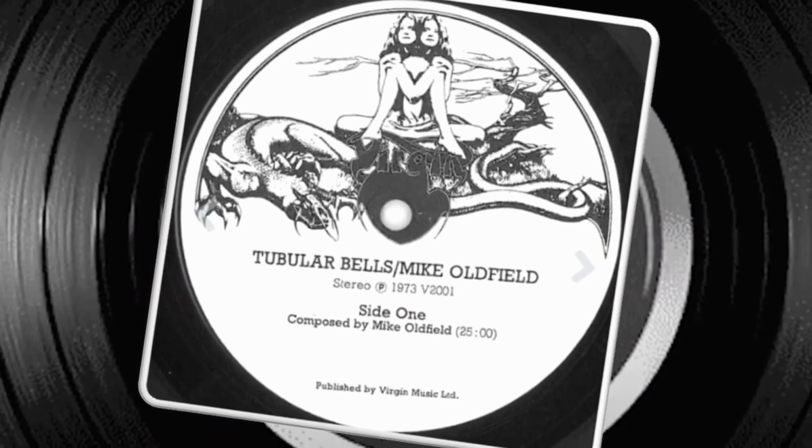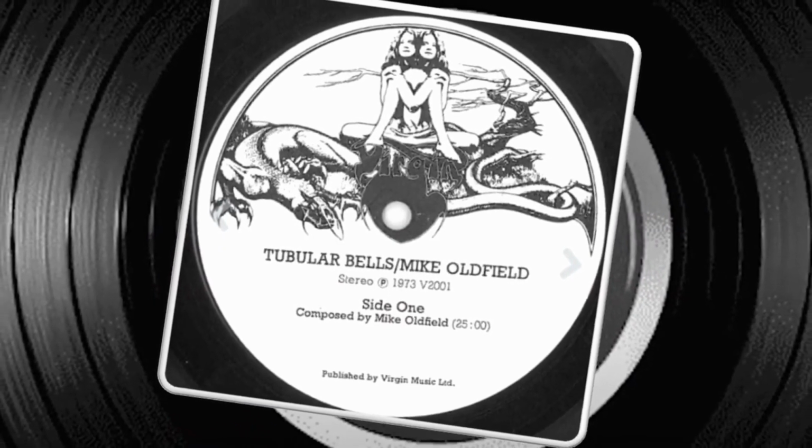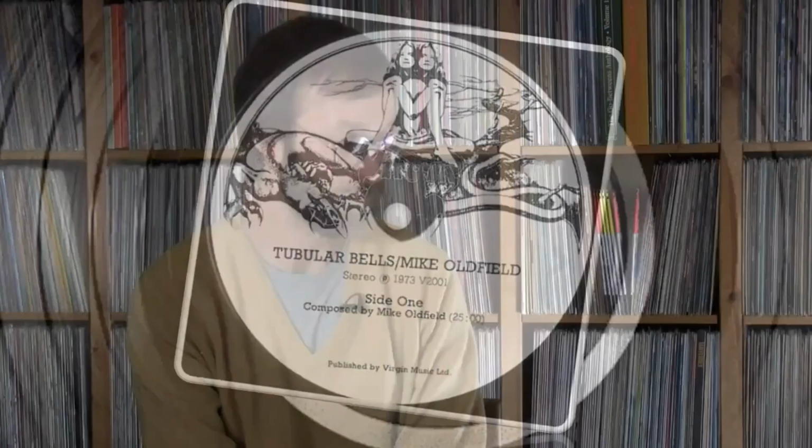And some of my earliest childhood memories of my parents having music on in the house when I was a kid. I remember listening to Beatles records, and remember loving the Tubular Bells by Mike Oldfield as well, which was another one that my parents definitely had, and I think my mum would play quite a lot when I was a little kid. So yeah, those are my kind of first memories of music on record.